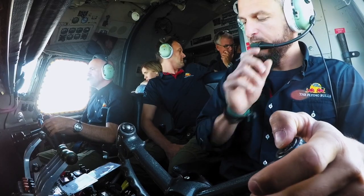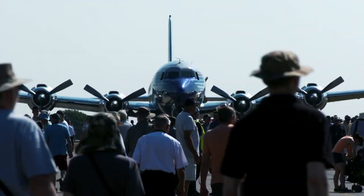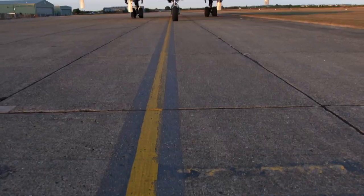My name is Philipp Heidbauer and I'm one of the team members and pilots at the Flying Bulls. This weekend and during the UK tour, I'm piloting the Douglas DC-6.